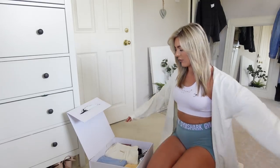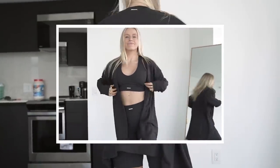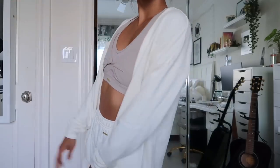I'm obsessed. The travel robe. Oh, the robe, yes. Oh, I can try this on. The feel of it is so soft. These are just so cute and comfortable. This is nice, this is comfy. We're just doubling up here. Yes. The Gymshark logo is embroidered here on the front. We have the gold bar here in the back. Oh my gosh, it's like the perfect cozy outfit.